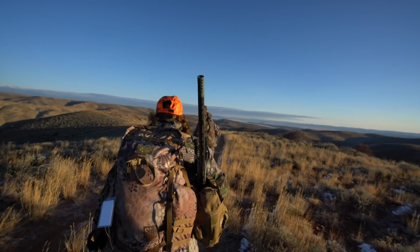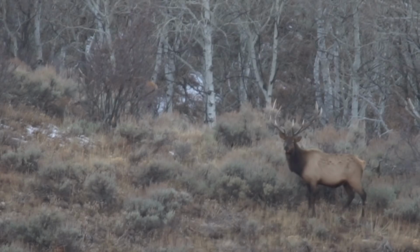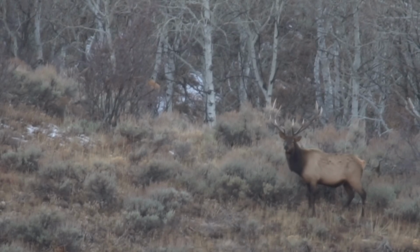My favorite thing about hunting elk is they're not easy. You have to work for them. You just don't go out and get one, you know, and they taste really good.